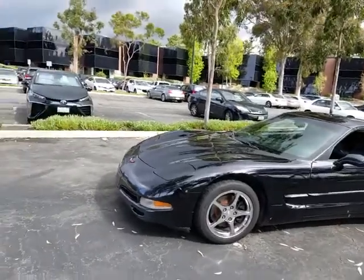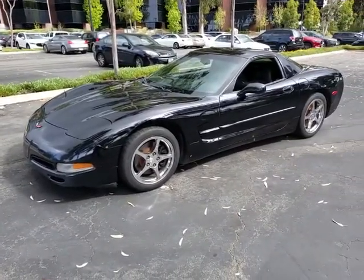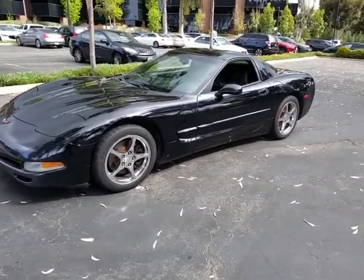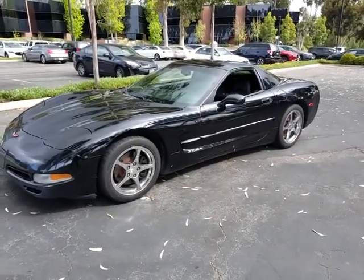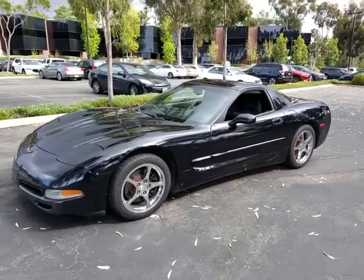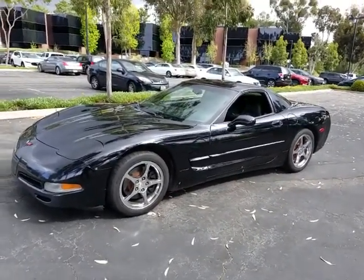It's probably, I'd say, 7.5, 8 out of 10, in my opinion. It's a good looking car. It's just if you get up close, you see the mileage. But it looks cool. It still looks good.